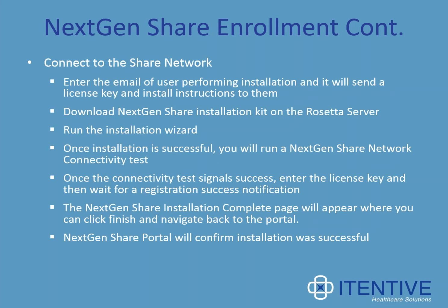Now, once you agree to the terms and conditions and continue enrollment, it will take you to step 2, connect your company to the Share network. Here, you will need to enter the email of the user performing installation and it will send a license key and install instructions to them.